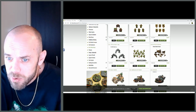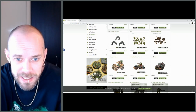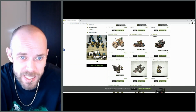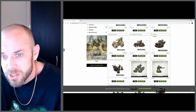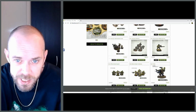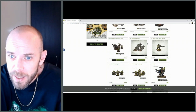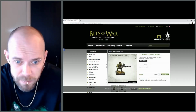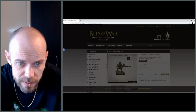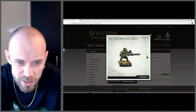Cacti, animal skulls and bones to decorate your bases with. Orc Desert Raider, which is basically a buggy. Orc Half Track with Flamer, that's the Scorcher variant. Howitzer we've already seen. Orc Africa Corps MG42 gun, so a big shooter boy. This looks quite cool. It looks a bit like a smart gun, that one from Aliens.